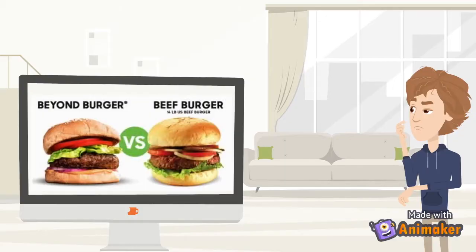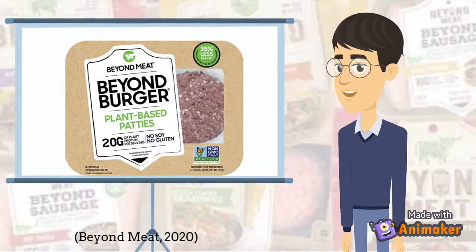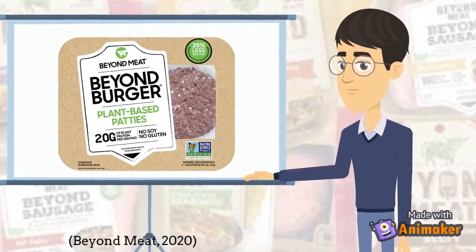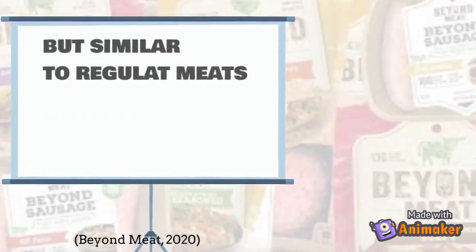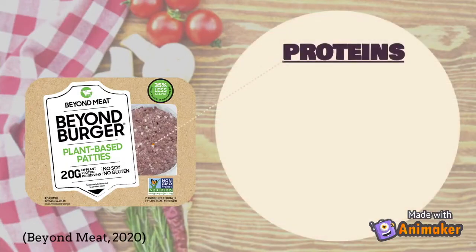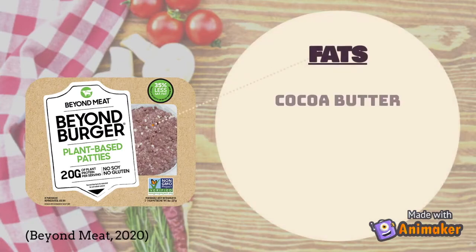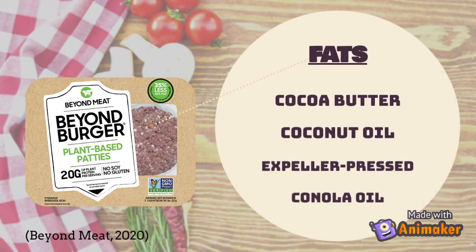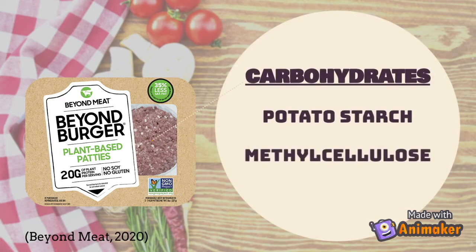The Beyond Meat products resemble regular beef products so closely that it can be somewhat hard to notice the difference between the two. Packed inside the Beyond Meat products, you can find a variety of proteins, fats, and carbohydrates that make it convincingly similar to meat in terms of taste and texture. Some proteins include peas, mung bean, fava bean, and brown rice. Some fats include cocoa butter, coconut oil, and expeller pressed canola oil. And some carbohydrates include potato starch and methyl cellulose, which is a plant fiber derivative for texture.